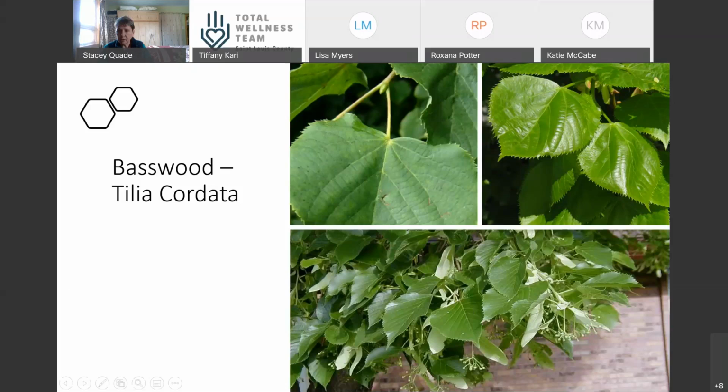See down here where the end of the branch comes, you see these lighter colored parts that almost look white. They're a cream color, a real light green. And then down here, these are the little flowers. This little tip end of the branch is what we collect and dry for the winter time, and it's called linden flower tea.